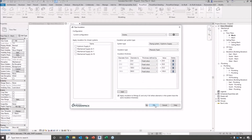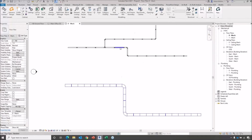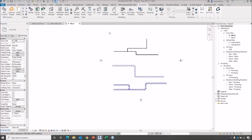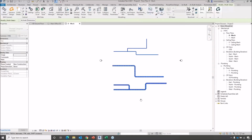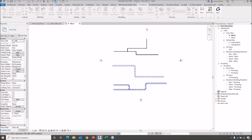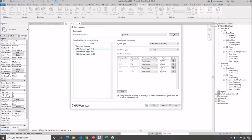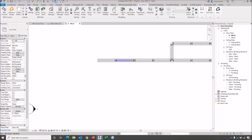All I need to do then, once I'm happy with my configuration, is click OK, and that will generate the insulation. Let's just select that. Let's get all the insulation to go on there. And Powerpack insulation. Helps if you tick. I knew I forgot to click something. Just bear with me, you don't actually need to select them. So you don't need anything selected. What you do need to do is tell it which of the systems you want to do the cladding on. So you can do it on one or more on the insulation, of the clad. Then we click OK, and that will go through, and it has now put the insulation on everything.